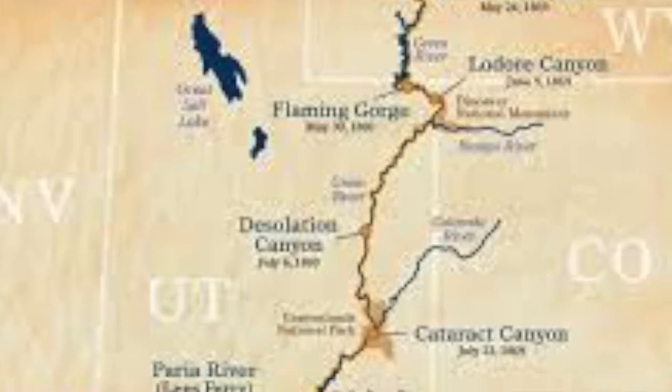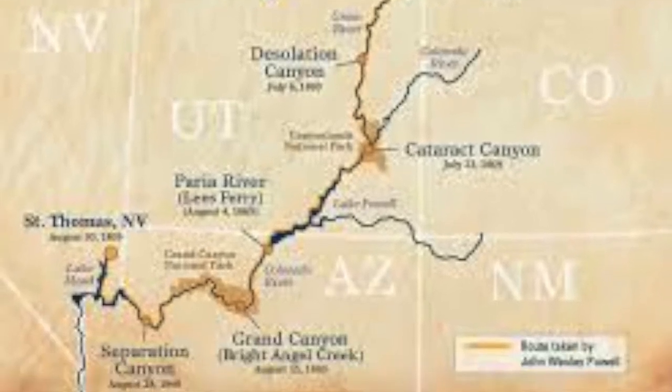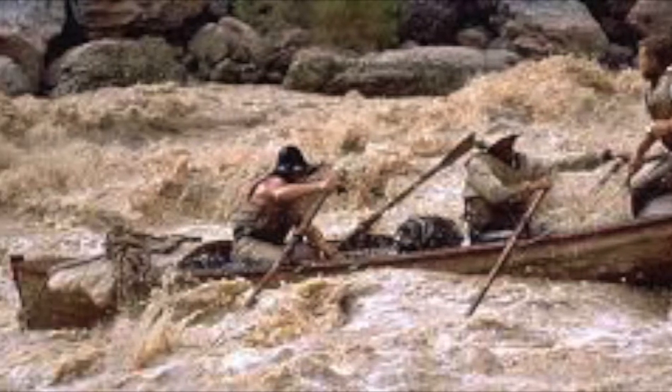He had limited resources and a limited budget. His goal was to design boats that were low in cost, sturdy enough to withstand the rapids of the Green River and the Colorado River, and strong enough to carry the cargo and men that were needed for the expedition.